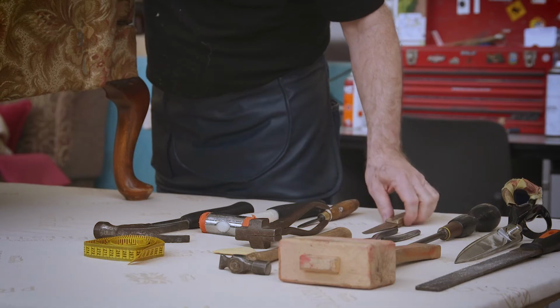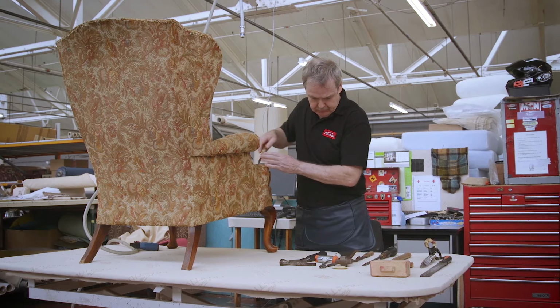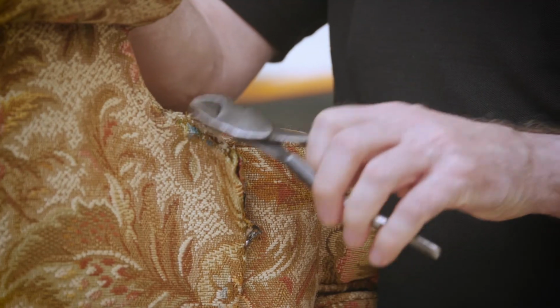So when we look at someone who's on the line, is passionate, he's got a great desire to send out a high quality product which we're looking for. He's very knowledgeable in upholstery and he enjoys the challenge.